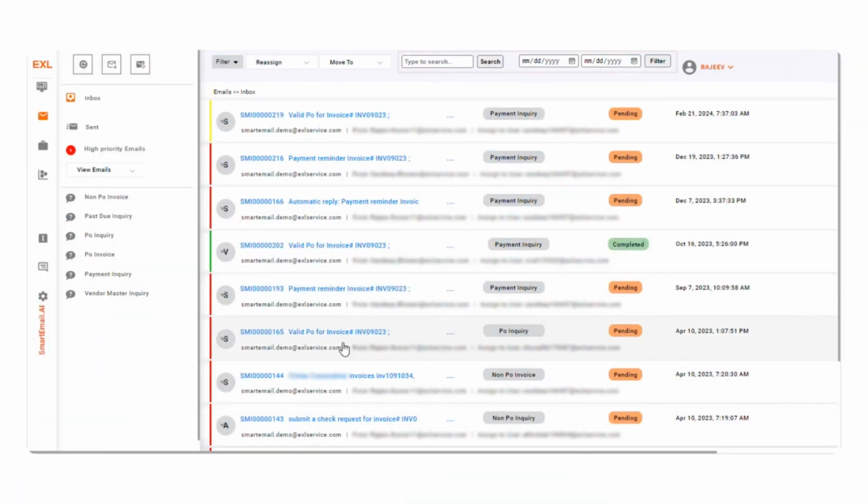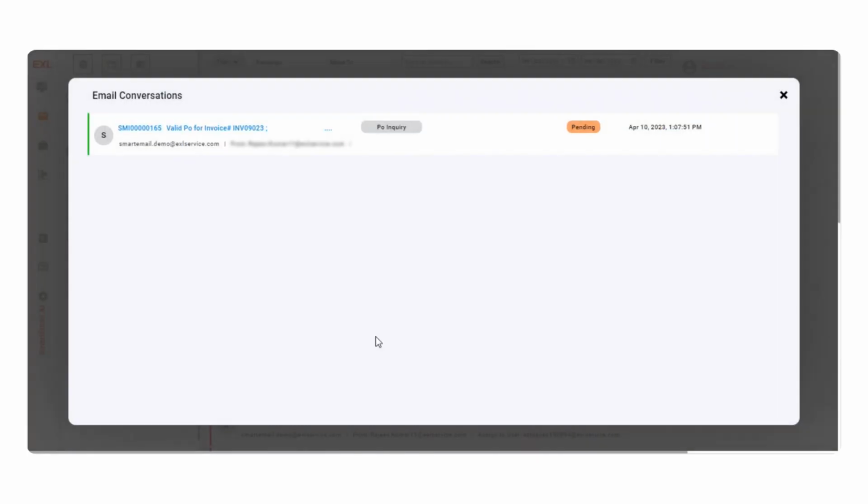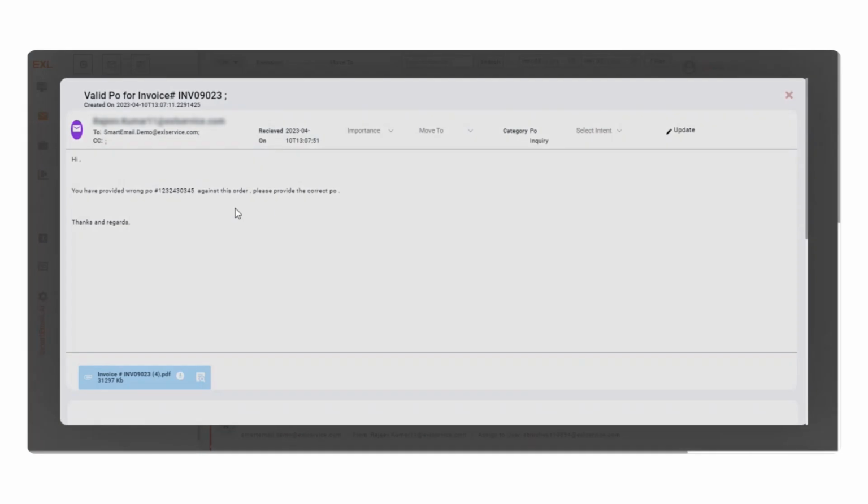Now let's have a look at one of the emails where a query has been raised for a wrong PO number provided against this order, and requested to provide the correct PO along with the attachment. To automate this task, we need a lot of information which is available in the subject, body, and attachment, which will be read by our AI engines and analytical models like large language models and foundational models to depict the intent as PO inquiry, and extract all the information like PO number and vendor name, which can be utilized by our engines to draft the auto response.